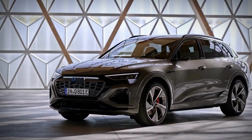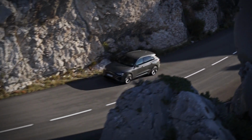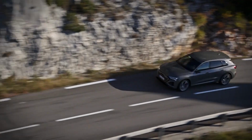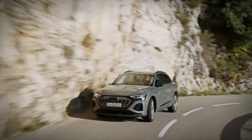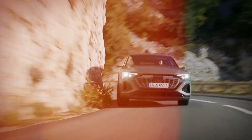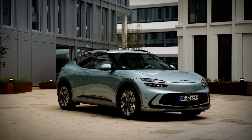Is the Audi's new name too little, too late then? The world of EVs is evolving at a rapid rate, with each new model outdoing the last. The Q8 e-tron though is still a very impressive car, but if you want a posh electric SUV, just remember to shop around.